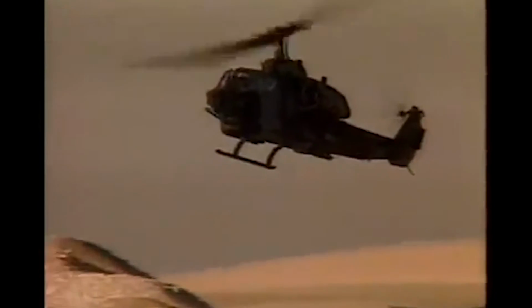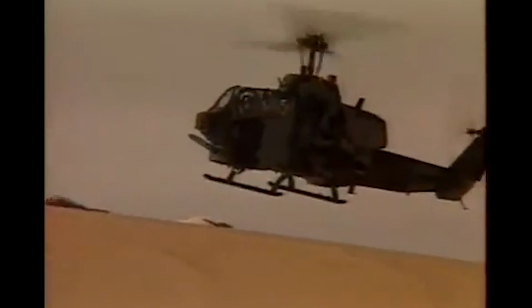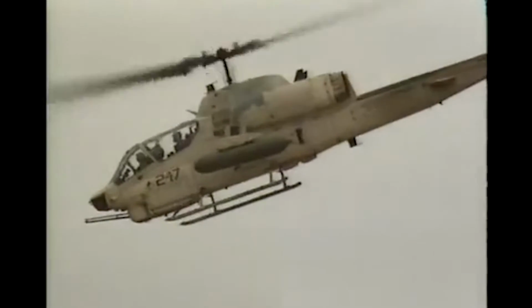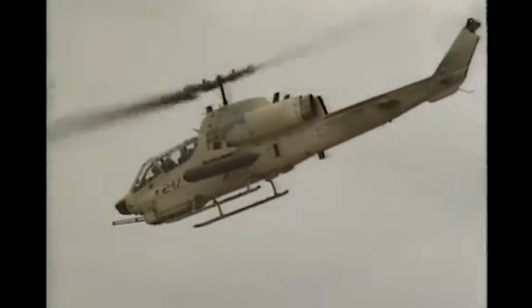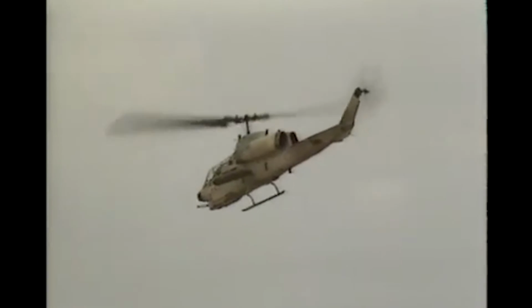This here is the Bell AH-1, a proven, manoeuvrable and a great anti-armour platform that first saw service in the Vietnam War, that now finds itself in the Arabian Gulf in 1991 supporting the Marines on the ground as they retake Kuwait from Iraqi control. This is a story of Desert Storm's AH-1s.